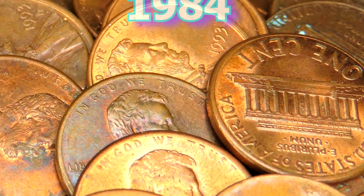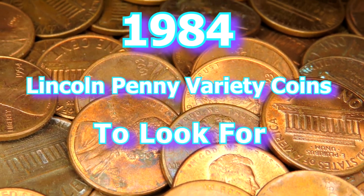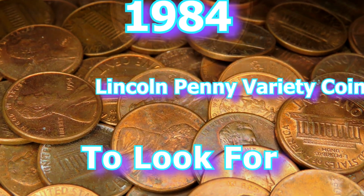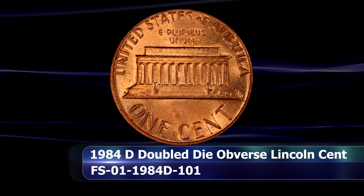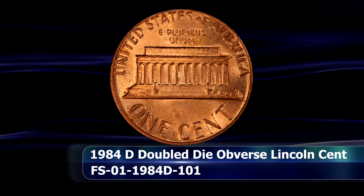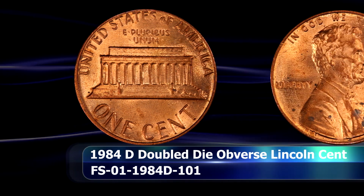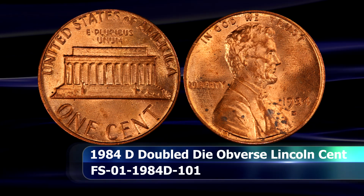Much like the previous year, the 1984 penny too is a good year when you are searching for variety coins. First in line is a double die obverse variety from the Denver Mint. So on this 1984 D cent, you will want to examine the date, where you might find barely perceptible notching on the 1 of the date.